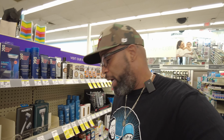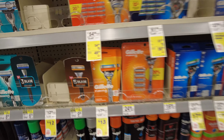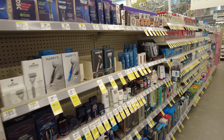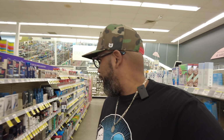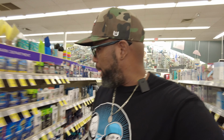So here in Walgreens with display number 2, we've gained a little bit more variety. We've added Dollar Shave Club and Bic to the mix, but a lot of the shelving space is still heavily owned by Gillette. I don't think there's any safety razors on this display at all. No, there is one, and that's the King C Gillette. Yeah, that's it. With the 50 options out here, it's quite obvious what they want you to buy.